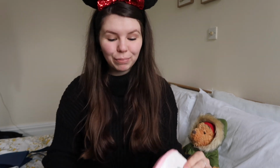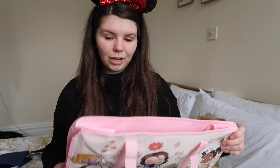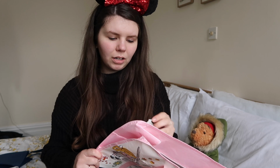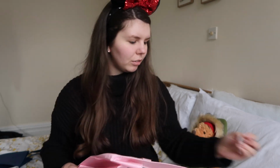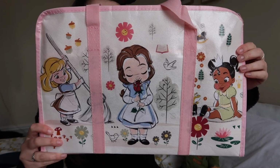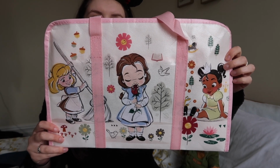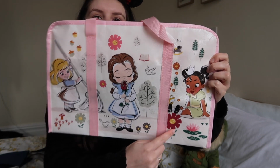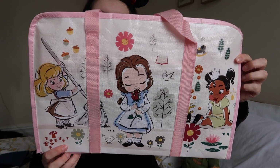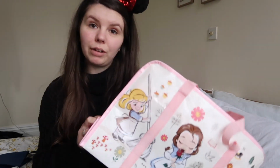Okay, we're now getting into princesses. So I don't have many that aren't princesses. I feel like they want to bring those out more because they're more popular, I guess. But I'm going to start off with the animation. The art, is it called the art of animation? I can't remember. Yeah, animator dolls, the kid dolls. But anyway, it's this one, and it has Belle, Cinderella and Tiana on this side. They're animated in their childlike form, which is the dolls that they released. I think they released this bag at the same time that they released the dolls.